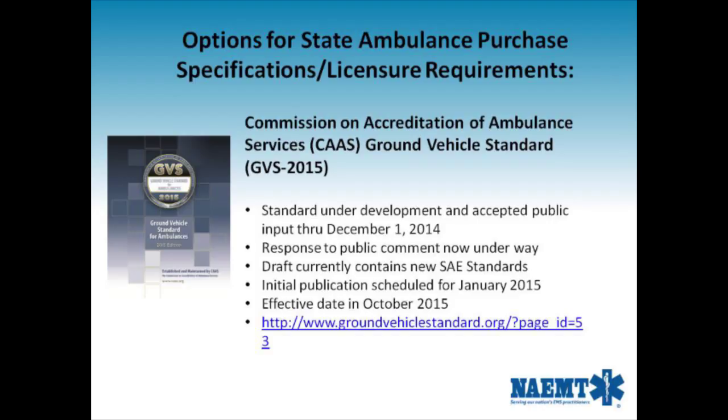We did some work last year. Public comment was accepted through December 1st of 2014. We just finished reviewing, 2 hours ago, the last of the public comment. We got a lot of public comment, and it was good stuff. The draft includes the new SAE standards, for which I'm really grateful. We're hoping to get it out sometime in the spring of this year, but we have to go through another round of public comment and revision. And you can go on the web to see what it says at groundvehiclestandard.org.